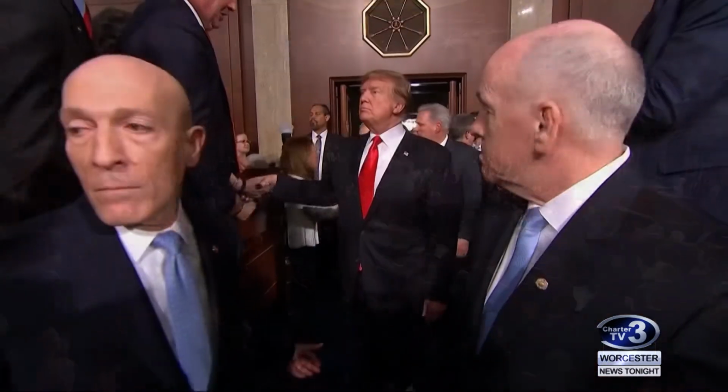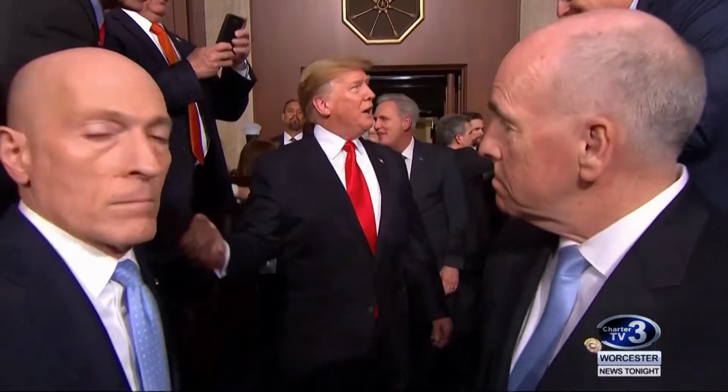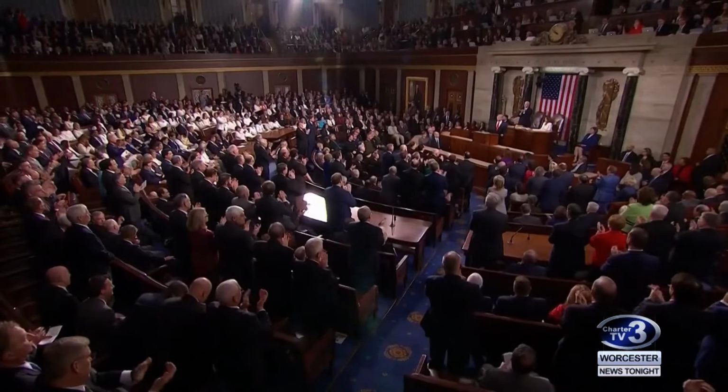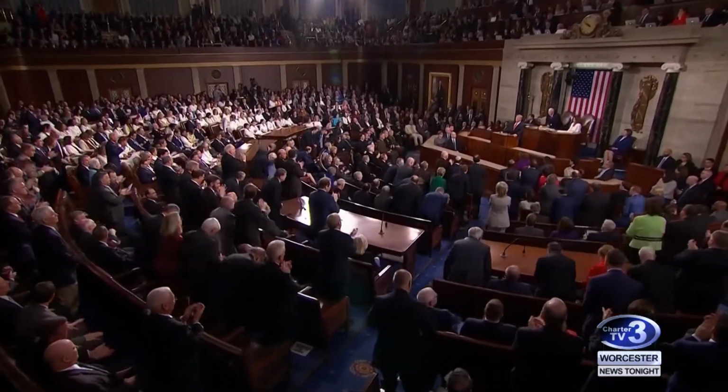In his second State of the Union address, President Donald Trump called for unity while covering a variety of topics, including building a border wall. We must choose between greatness or gridlock, results or resistance, vision or vengeance. The 82-minute speech received mixed reviews.